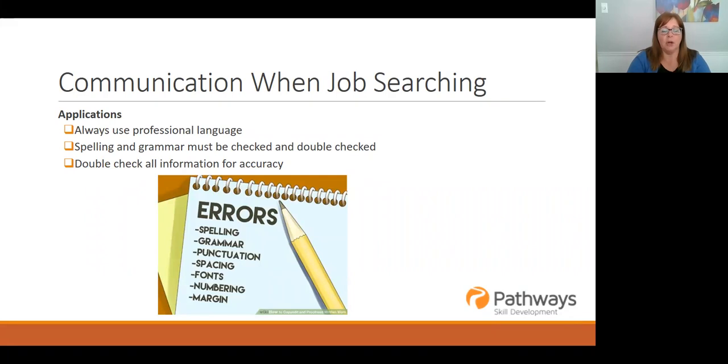So when we are job searching, it's really important to think about how we're communicating. When we're doing an application, it's important to always use professional language. If you're not sure about your language in your application or your cover letter, remember you can always send it in to us. We'll be happy to have a look.